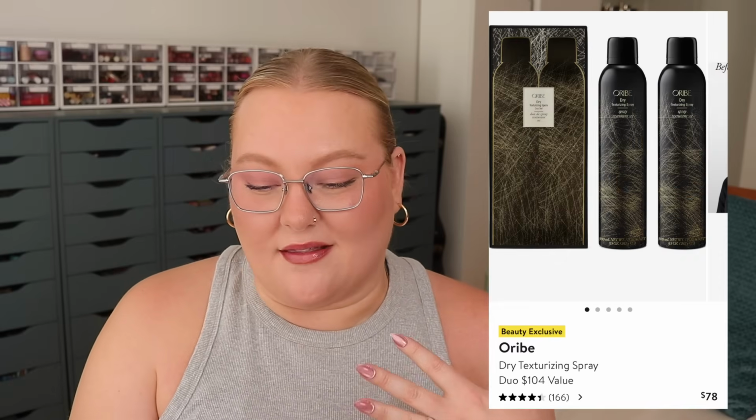I also think some of the sets where you're getting double like this are a great one to split with someone. These normally retail for $38 a piece, so I think $50 for 2 is a great value. Again, if it's one of your holy grails, if it's one of your favorite makeup products, something you're using all the time, like I want to but don't have anymore, this one to me is a really great deal. Another product I've gone through multiple of and I think is a great value is the Oribe Dry Texture Spray.